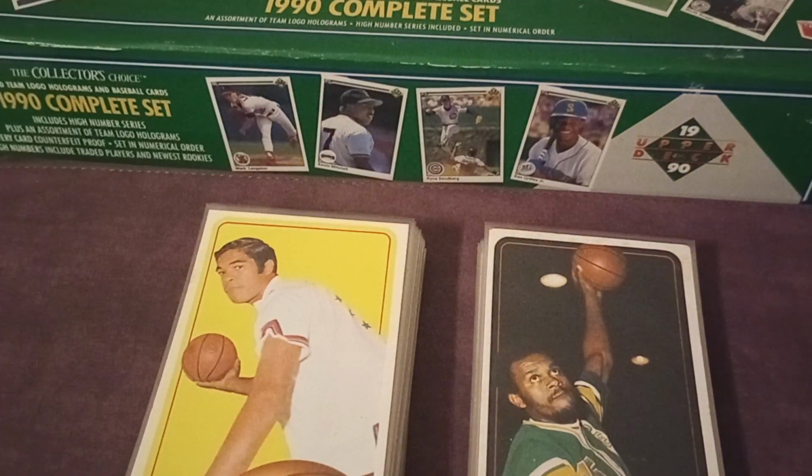And other than that, if you know anything about those top loaders, please let me know, or if you have any that you're looking to get rid of, let me know.